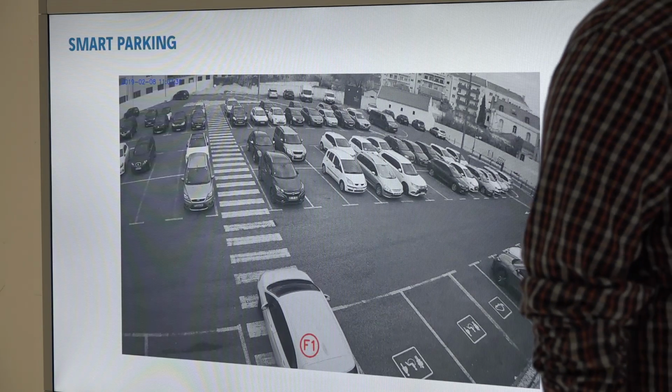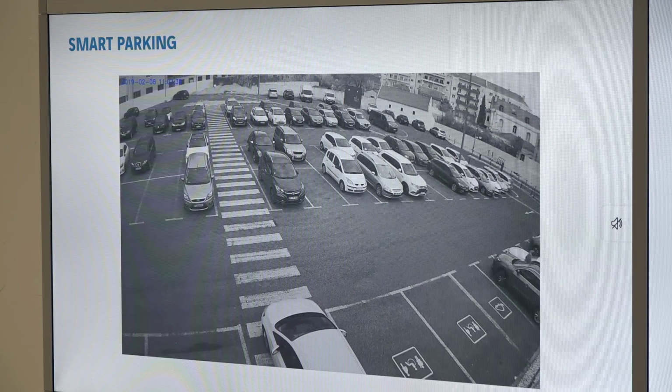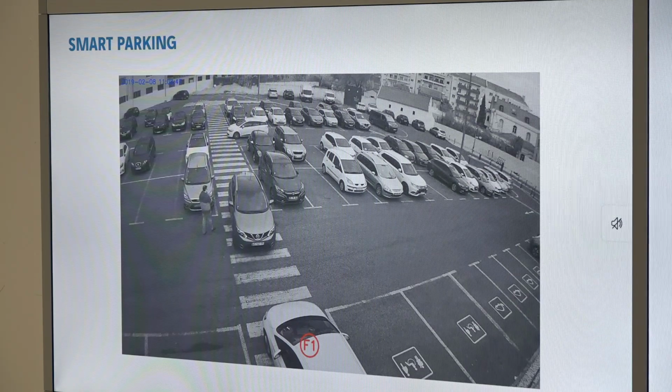So this is quite simple. It's just identifying cars. It's actually identifying pretty much all these cars. The only thing I want to know is if any of them is parking where it shouldn't.